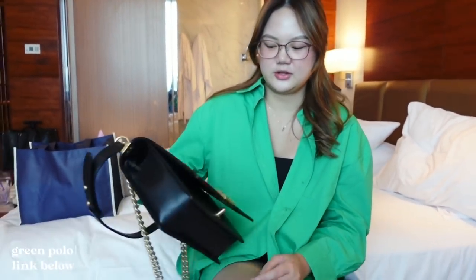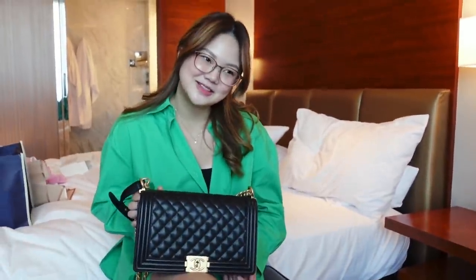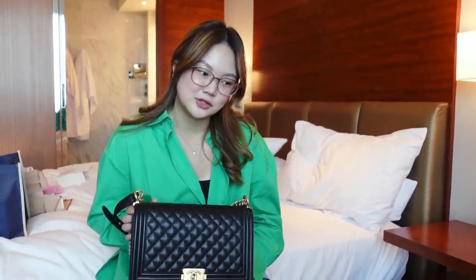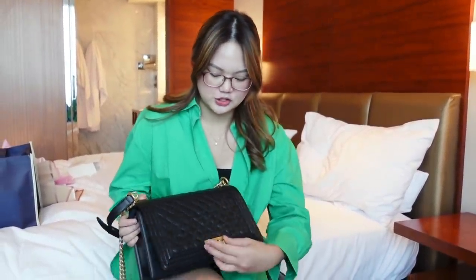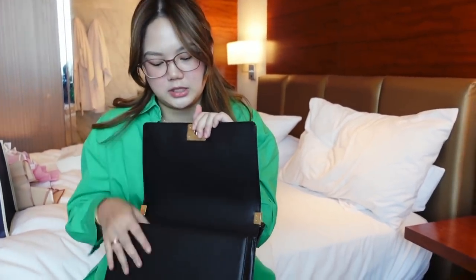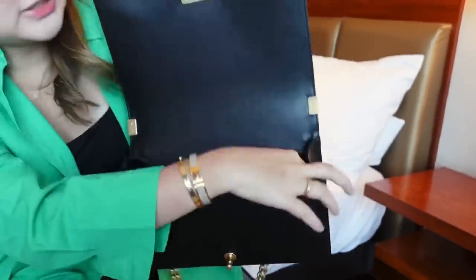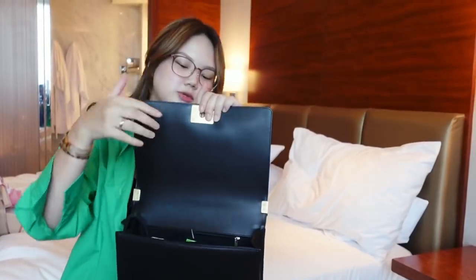Hi guys, we're gonna bag raid Ashley. Si Fatima nakaisip ng content na to. So, it's actually my gift for my birthday and I used it na kahit birthday ko sa 30 pa. Anyways, ito na siya. It fits a lot. This is the new medium size, so it's bigger than the old medium. So, this is what it looks like. Ayan. There's space here kasi dito yung camera ko which we're using.